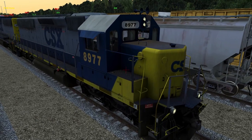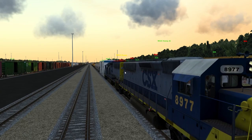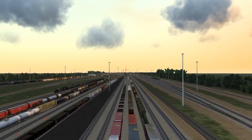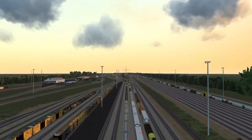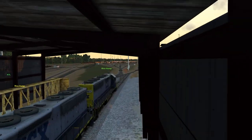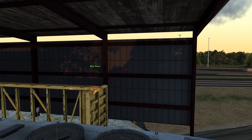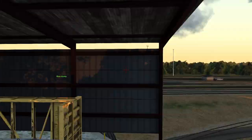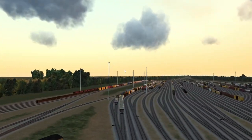Oh, there you go. He's starting to ease into it. Yeah, that's pretty cool, right? All right, let's go up here to the top. We'll see what he does here. All right, he's just now getting it going.